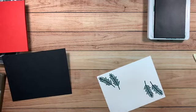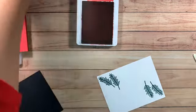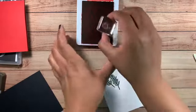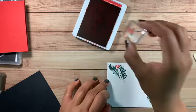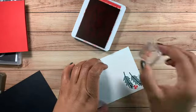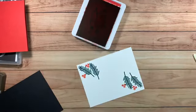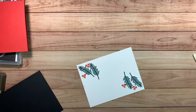We're going to take our Real Red ink. Let me close this up before I put my fingers in it. And we're going to stamp these pretty little berries. So I'm going to do 2 right there and maybe some right here. I love photopolymer because you can see exactly where you're stamping and right through it. Okay. Again, another quick and easy card.